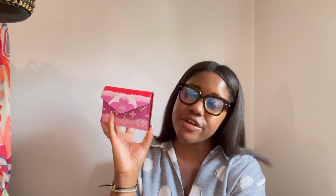So here she is. We all know there's a lot of reviews online on the Victorine wallet in monogram version, and I just thought this was cool, so I wanted to come in and share it with you. This is my new Victorine wallet from the monogram Escale collection, and that's it.